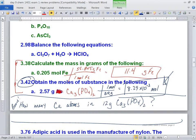So start with the 12 grams of calcium phosphate. Convert that to moles, and keep that box going, and just keep canceling units. And then after you go from moles, then you go to moles of the calcium. Then you go to atoms using Avogadro. All right. Let's see if you remember here.